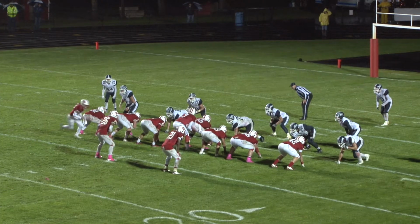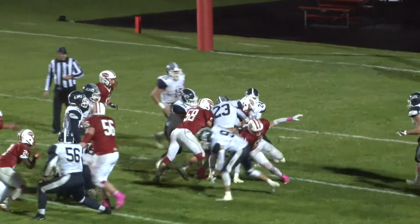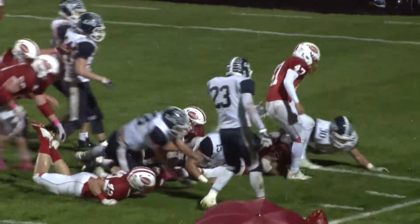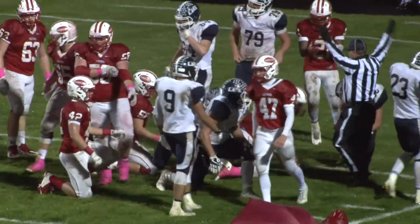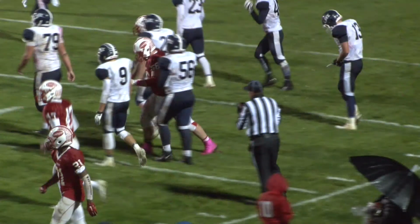Second and 9, the ball at the 11. The Eagles knocking on the door again. Here's the handoff. Rayford drives forward into a wall of would-be Lake tacklers, still fighting, still getting close to the end zone, almost there, and he's stopped at the 1. What a run by Rayford. He had about 5 guys on him, Norm, and was still able to drive forward to the 1.